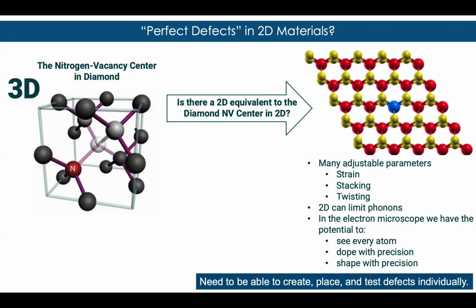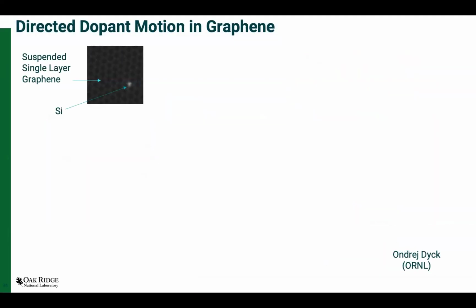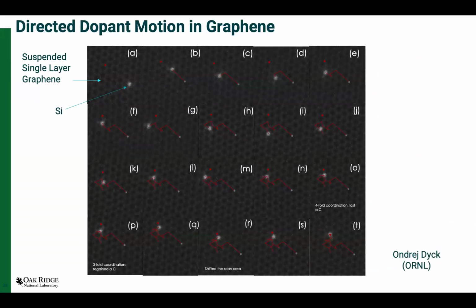But we still need to be able to create in place and test these defects individually. And so we went down this road here, and here we've got a little silicon atom inside a graphene lattice, which I hope you can see there. Andre, who I hired as a postdoc, tediously went through and found that if you had this silicon atom, you can knock out the carbon next to it, and it would flip positions, and then you can get this atom to move through the lattice. So it's literally inside the lattice, but we're using the beam to guide it through.